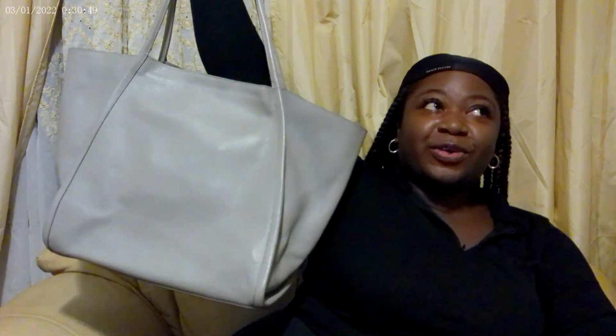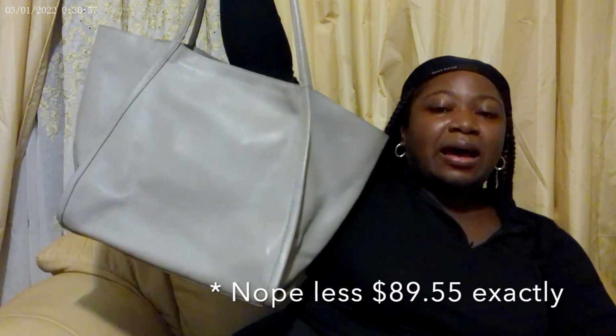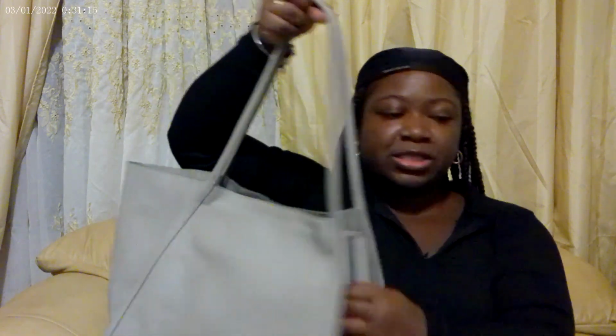Now pricing for this, if memory serves me correct, I think I paid a little bit over $100 for this. Not much money. And I think it was on sale. I don't remember what it was originally going for, but I did not pay an arm and a leg for this. And for it to still be going strong, they're both 5 years, the All Saints and the Nordstrom bag, I don't really have much wear and tear on this.